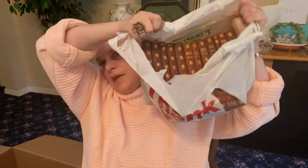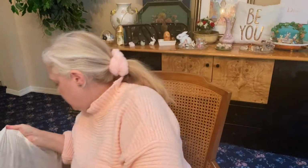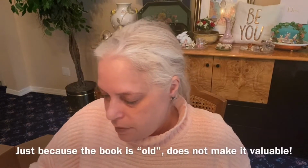Sketches by Boz, Great Expectations, and Christmas Books. Those are all of them. So if you want a set of old books, and they're really cool because they're pocket-sized books, and they're Charles Dickens, who doesn't like Charles Dickens books? That set goes for probably $500 online, even in the condition.